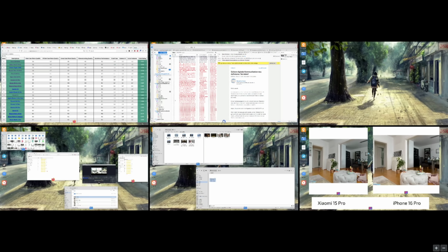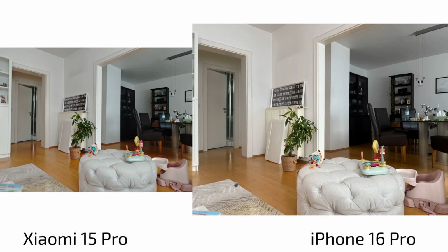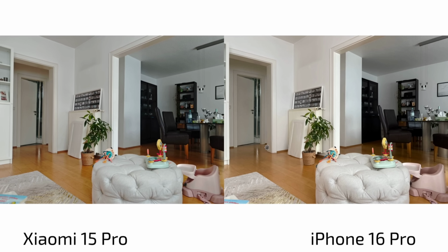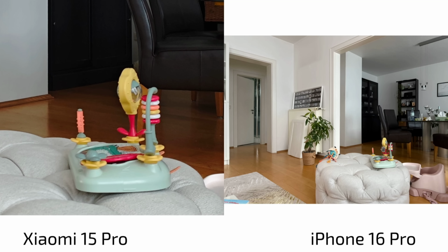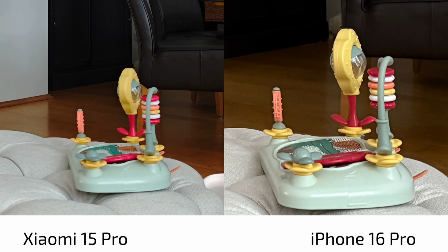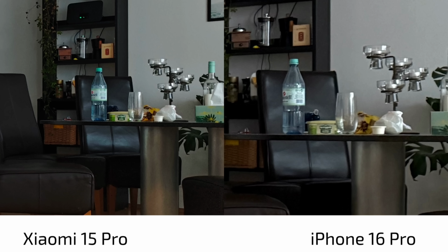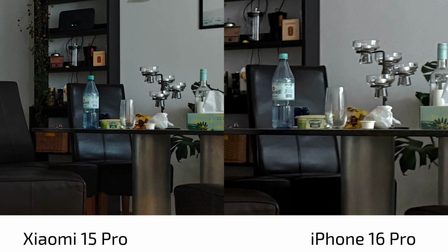I can show it to you again, and I'm not doing this often, but I had to do it again just to get this right. I'm not sure why this is not the same. There we go. And you can see, first of all, the iPhone is much more yellowish and the Xiaomi 15 has the right colors. Yes, you can correct this on the iPhone, but what you cannot correct are the detail levels, especially when it's getting a bit lower in terms of light. Yes, the iPhone has a bit more resolution, but the detail level, look at this here and compare it to this here, it's just simply on another level.